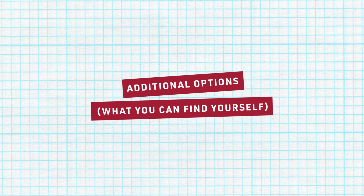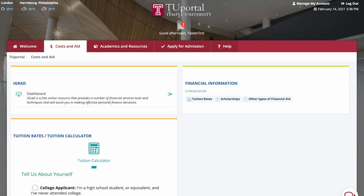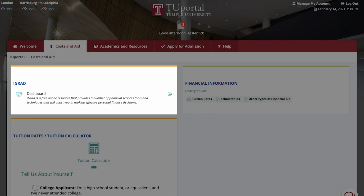Outside of federal loans and university scholarships, there are a variety of other scholarships that you might qualify for. You do have to do a little searching on your own to find these though. Be on the lookout for outside scholarships. These are not affiliated with or provided by Temple. You will be able to search and find these on your own. You can find these scholarship opportunities through your high school counselor, your parent's employer, or local community groups, just to give you a few ideas. And Temple offers a scholarship search tool called iGrad. You'll find it in your TU portal. You'll continue to have access to this tool once you're admitted to Temple.